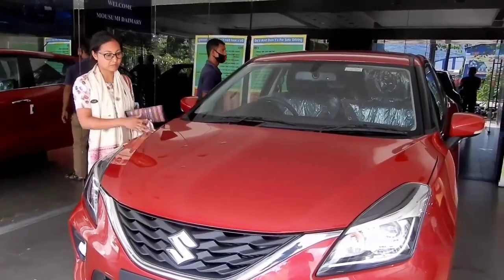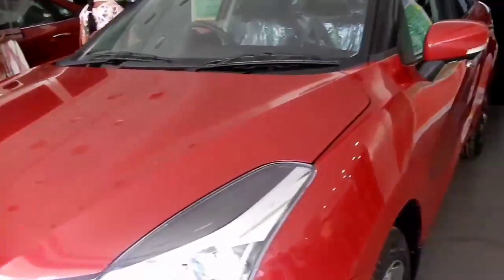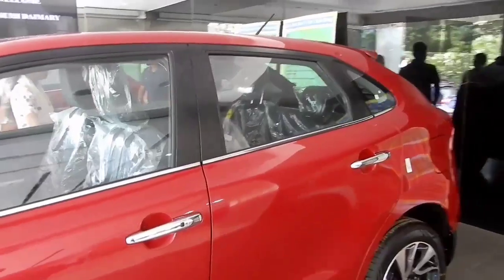So friends, finally this is my new car. The name of this car is Baleno Zeta. This is the new car which I'm going to buy today. So here it looks like that.